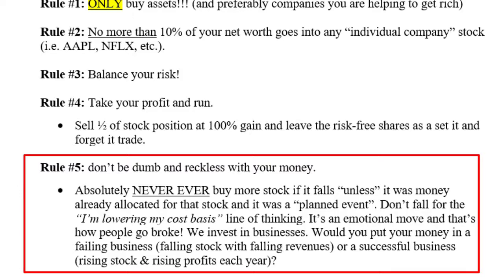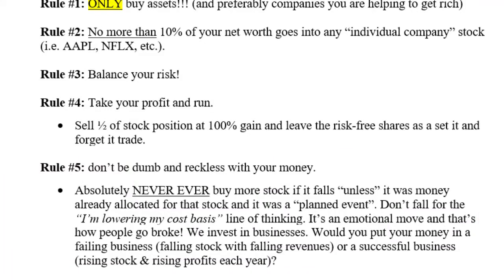Let's get back to common sense. We invest in businesses. This is a business, investing your money. So would you put your money in a failing business, i.e. a falling stock with falling revenues? Or do you want to put your money in a successful business, a business that's rising in price, like the stock is rising in price and profits are rising every year, right? Let's use common sense. Sometimes when we get emotional, common sense goes out the window.